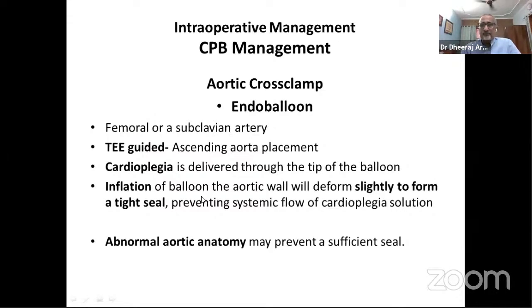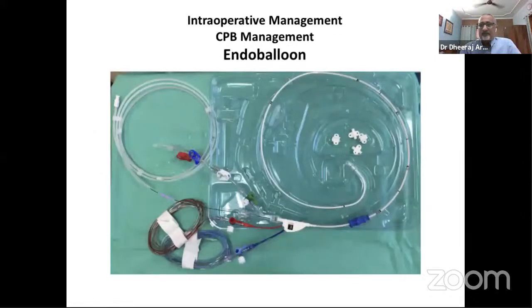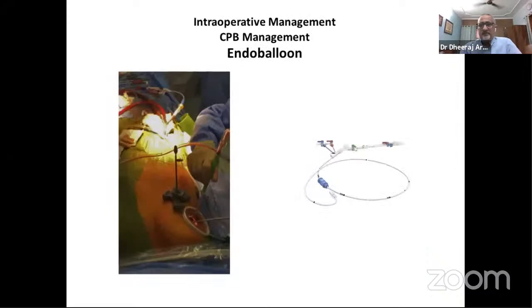It is done either through the femoral artery or the subclavian artery. Again, the role of TEE is very important, and the inflation of the balloon is slightly deformed. It forms a tight seal inside the aortic wall, and it prevents systemic leakage of the cardioplegia. Although it is quite a cumbersome technique, as we have to monitor the pressures and use 3 or 4 transducers in these patients. The other problem is that whenever abnormal anatomy of the aorta is there, it is not indicated. And this is the endoballoon which is used. This is how it is placed, through the femoral arterial line to the side port.